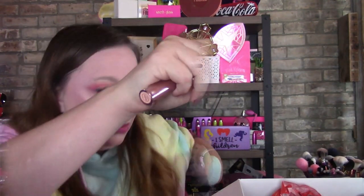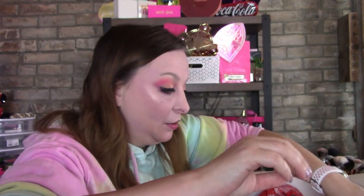Ooh, it does have a sparkle in it. I heard somebody talking about a sparkle and I didn't know what they meant, because mine doesn't have any sparkles in it. Oh, this is luminous setting powder, that's why. I do believe I have this one. It is a bit of a disappointment, but it is here. My daughter absolutely loves these. So that'll be going in the giveaway.